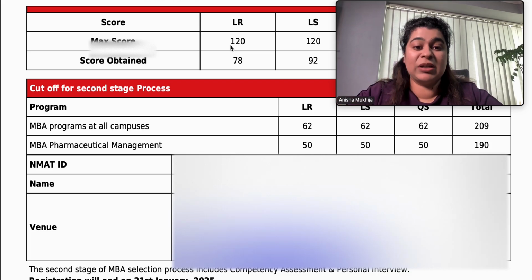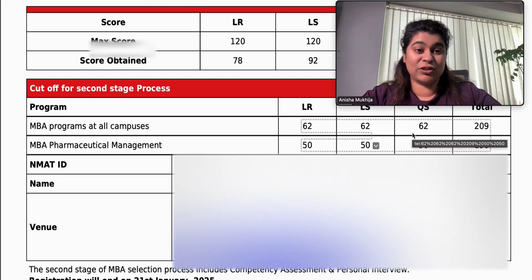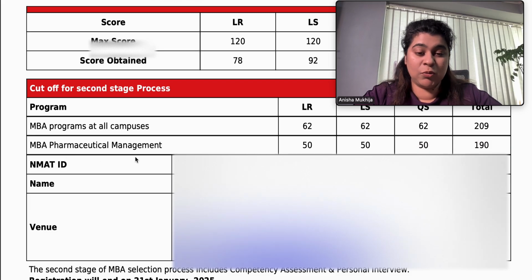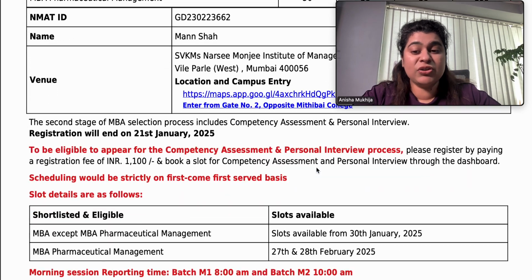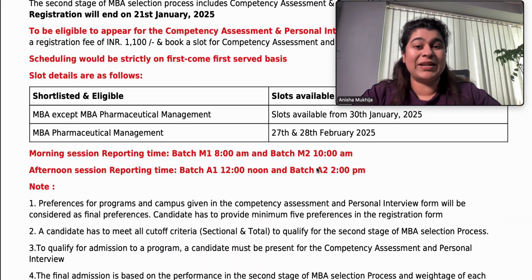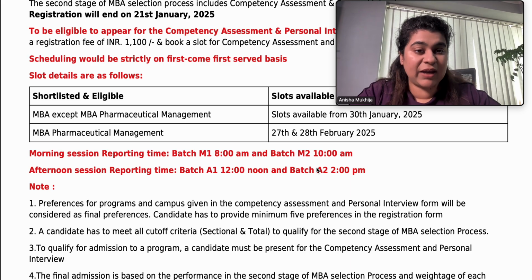So the cutoffs are overall 209, LR 62, language skills 62, quants 62. Even the sections have been dropped tremendously from what was in the 70s and 80s range last year and has now come down to 62. For MBA Pharma in Mumbai, 50 in all the sections and overall 190. That is your cutoff. Your registration process is open till 21st of January 2025. That is till this Tuesday, end of the day.